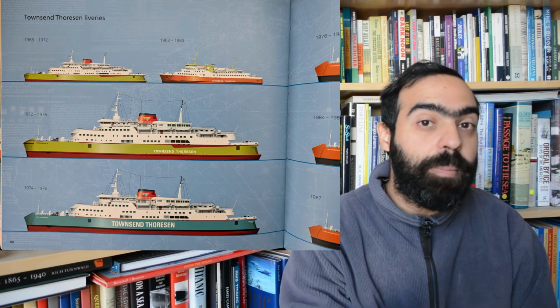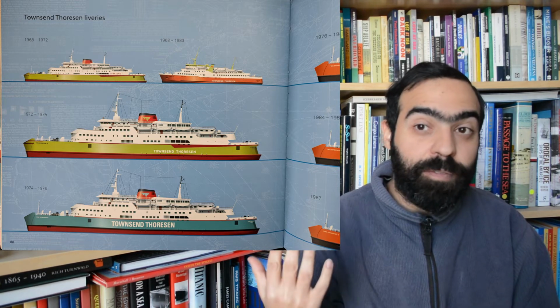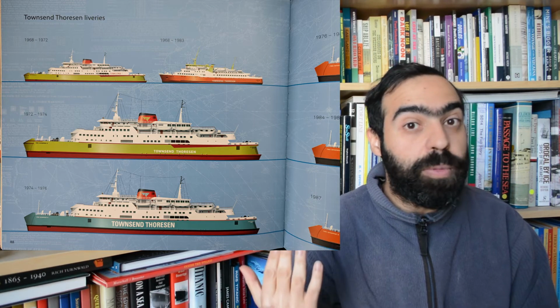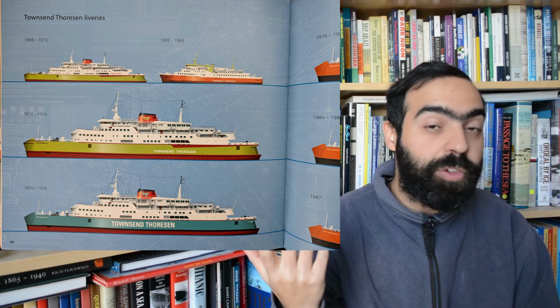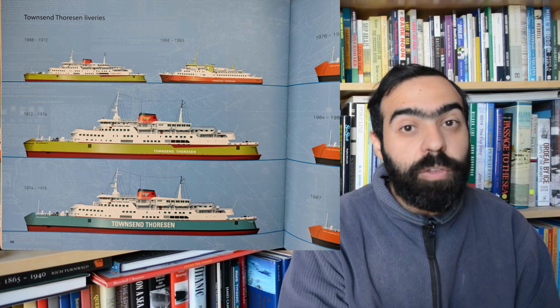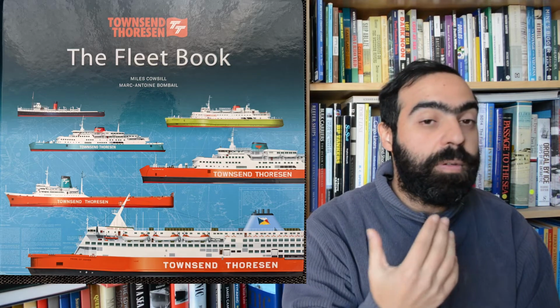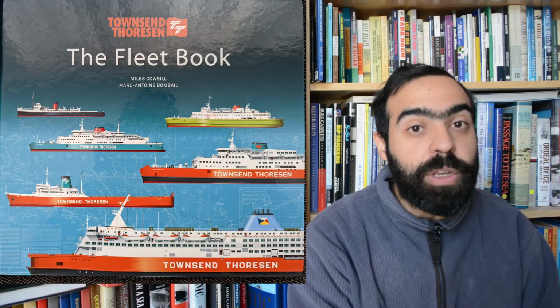This book covers the history of the company and their various vessels. It is written in a wonderful, straightforward, easy-to-read way, and the draw card are the stunning visuals. In addition to these beautiful side profiles, which we can also see the evolution of the fleet and the designs, it is also profusely illustrated. So this book is a visual wonder to enjoy.